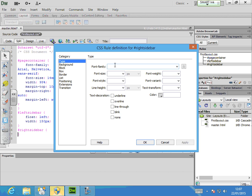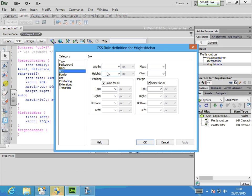Which is how many pixels now? You actually use pixels there. I know I have used pixels there, so what should be this size now? Which one is the right sidebar? Is it the main bar, right? 780? Or do I want to use some percentage?